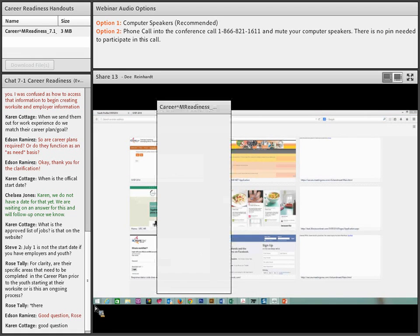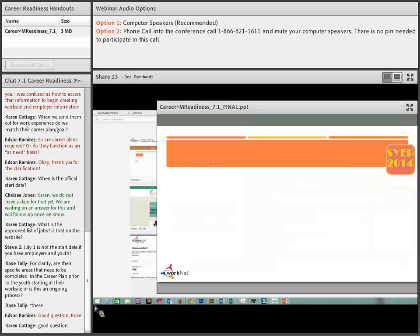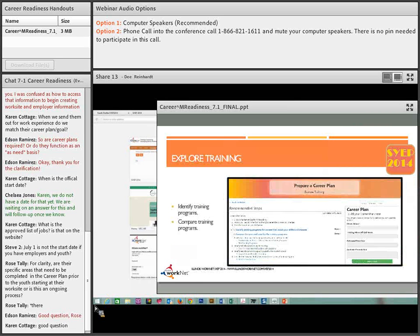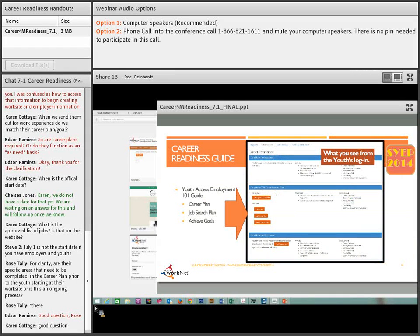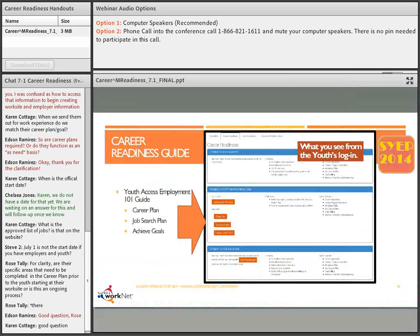But when they log in from their account, it will take them to their dashboard, the youth dashboard, so that they can find their pre-assessment. They can go to Employment 101. They can get to the career plan, the job search plan, and then the Achieve Success. Here's where they would get to the post-assessment to take that test. And then just below that is where they will log in to print their certificate.